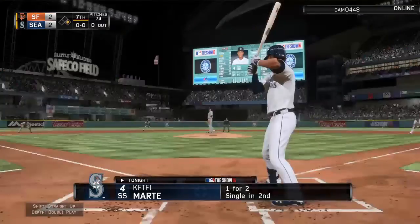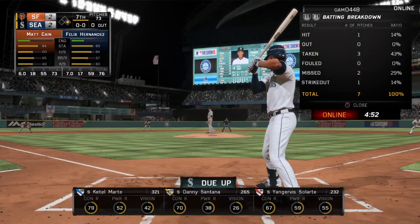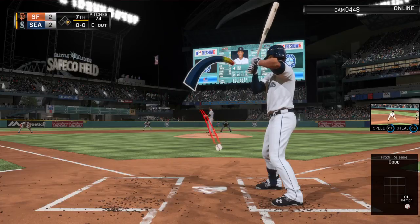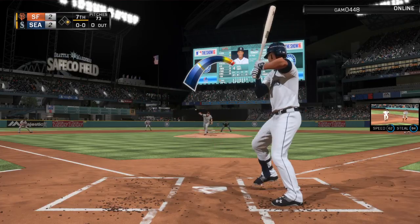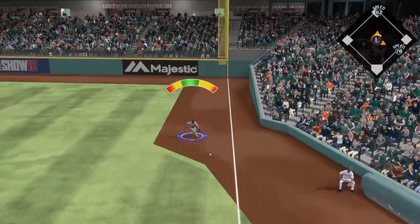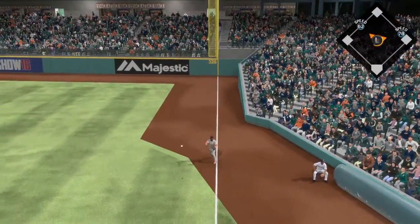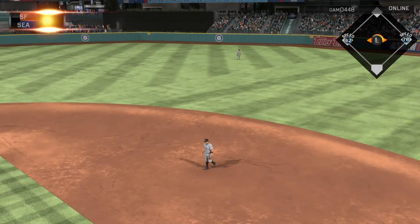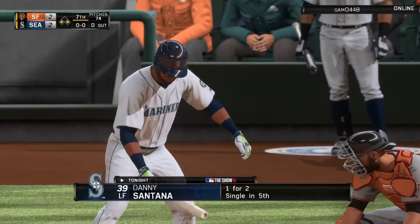The batter number 4, Ketel Marte will stand in now. He's singled and struck out in 2 trips. Here comes the first pitch. Grounder hit hard down the first baseline. And a sliding attempt at first, but this sneaks by him, a base hit. And they keep rolling here. They're runners at the corners with still nobody out.